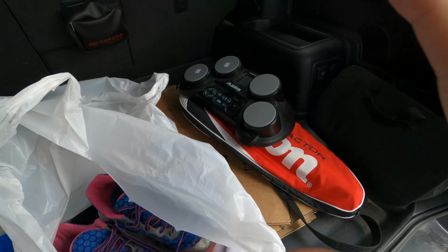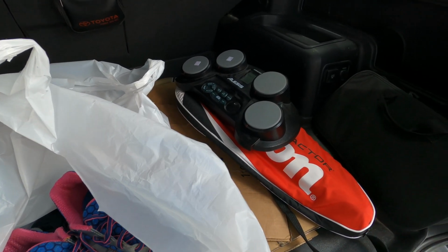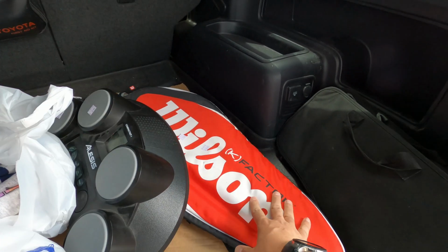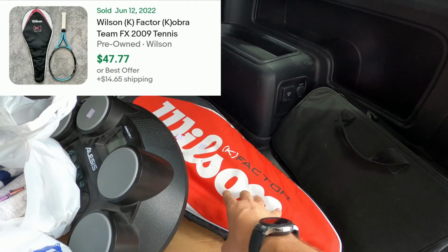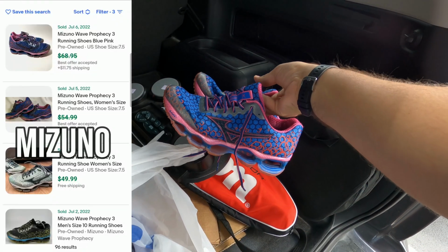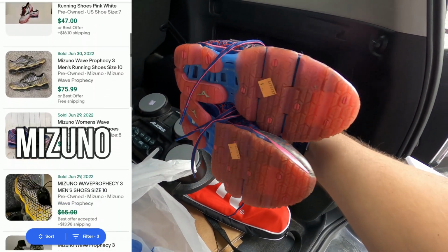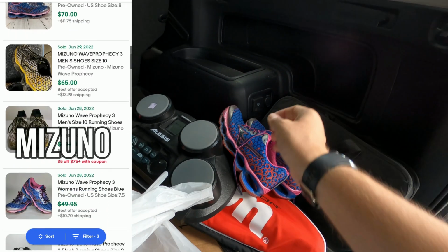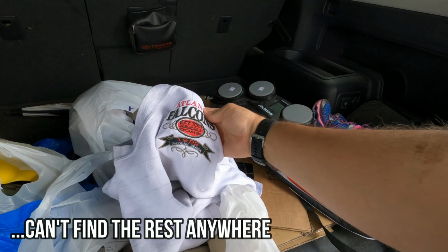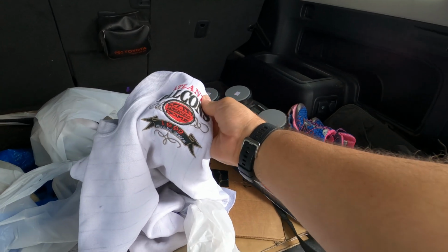Pretty cool. So we got a pretty good amount of stuff here. I don't know how profitable it's gonna be, but spent $24.50. Got the drum kit. That should sell for around $40. Got 2 tennis rackets for $3, so that's gonna be $30 and $20. So that's $90. The ladies' shoes here, they're ASICS Wave Prophecy 3. There's some comps that are really high, but I'm thinking around $30. So that's $120. Got the Atlanta Falcons sweatshirt. Cool find by Kayla. I have no idea what that'll go for. 25, 30 maybe? Let's call it 20, just to be safe. So what's that, 140?